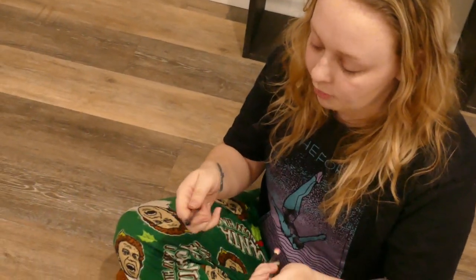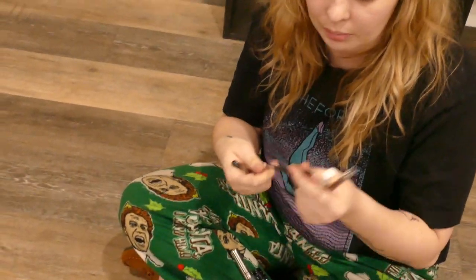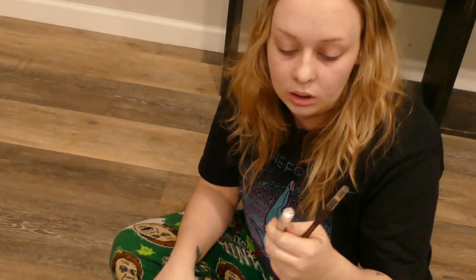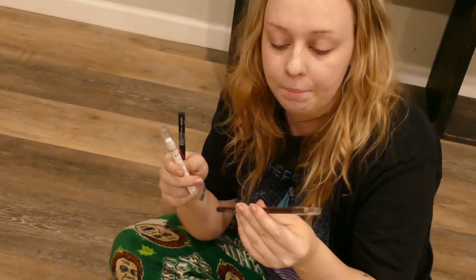So we have my Maybelline Precise Liquid Eyeliner. This is a makeup blush. My bad, I grabbed the whole thing. Then we have the NYX Milk, which is just their white liner. And then I have a Wet n Wild Brown Pencil.